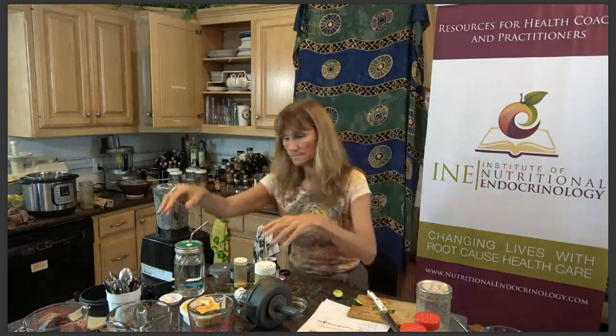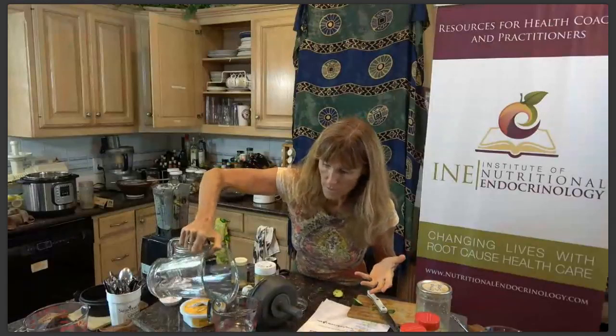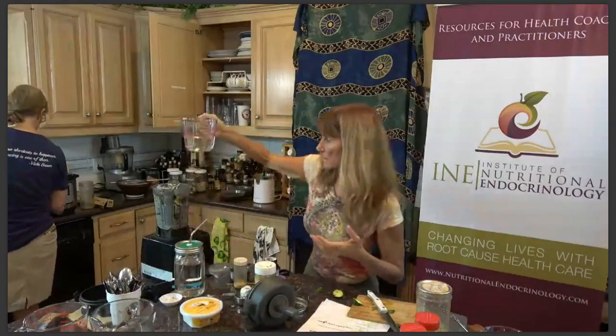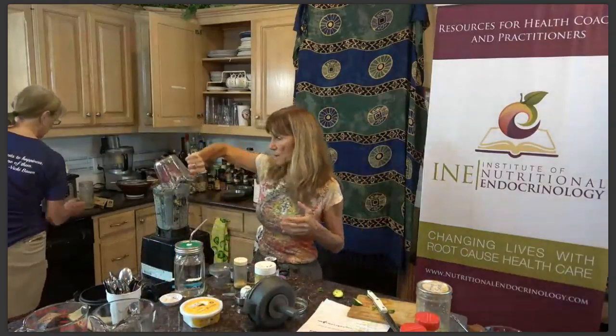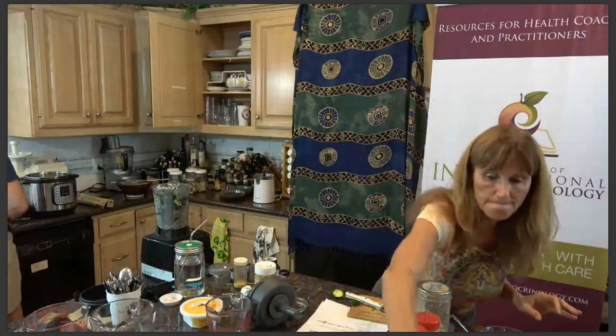What else is in here? Okay, so water. A cup of water. If you wanted to substitute some sort of nut milk, hemp milk, or other nut milk or seed milk, you could make it a little denser, but I'm just going to put water. I'm going to put apple cider vinegar.